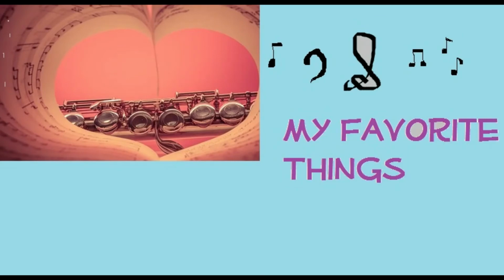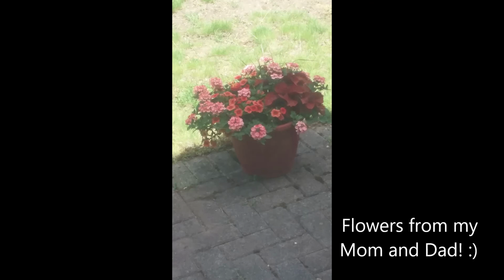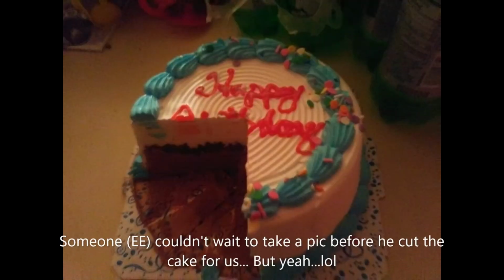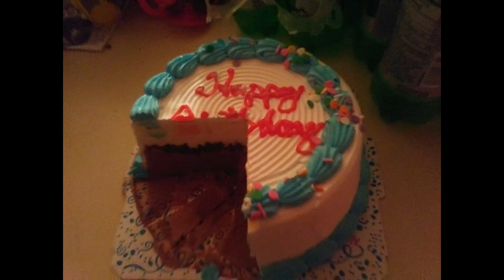Let's move on to my favorite things, or I'm probably going to call it this time around birthday shenanigans. So for my birthday, my mom and my dad actually stopped by the house really quickly to drop off this wonderful plant. I can't believe it's actually still living, but good for us, right? And also MJ ended up giving me this cake that he cut into.